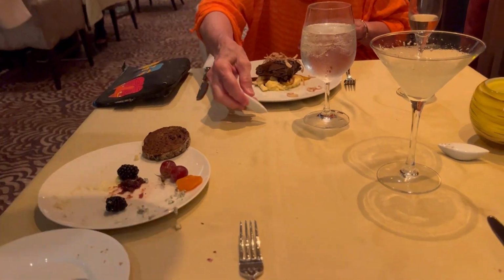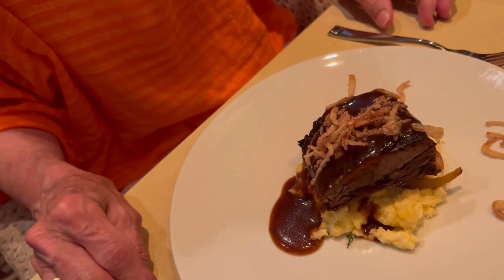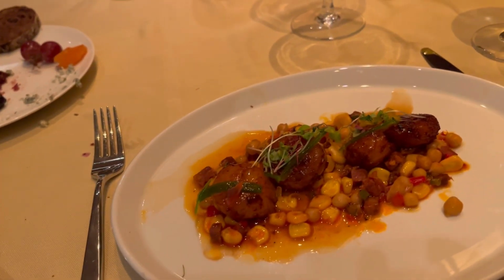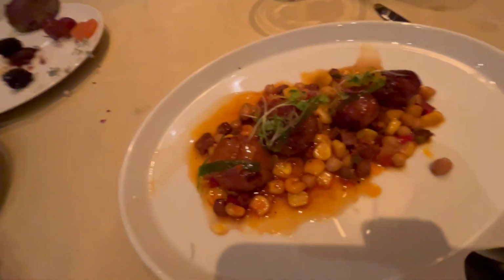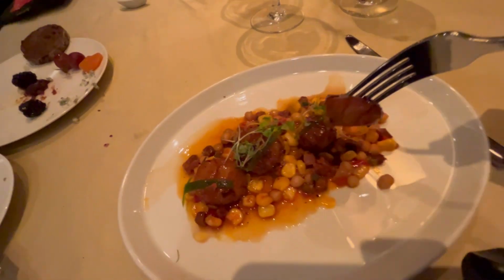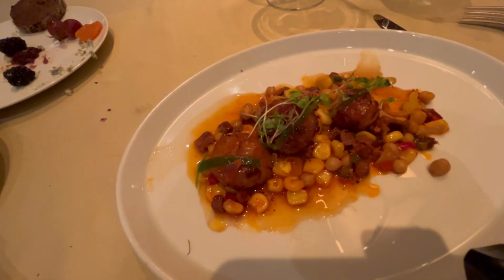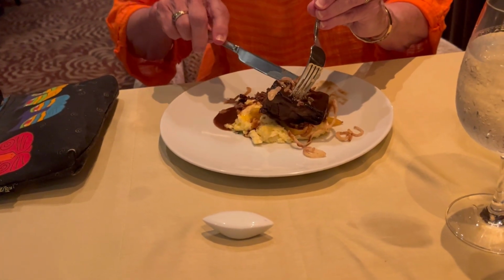Wow. All right. Scallop with chickpea chorizo and cornstarch with orange reduction sauce on top. That looks really good. Beautiful. Let me get a picture of yours. Wow. All right, it's time to try the scallops. Seared honey glazed scallops. Very good. That looks like what they serve in the main entree.